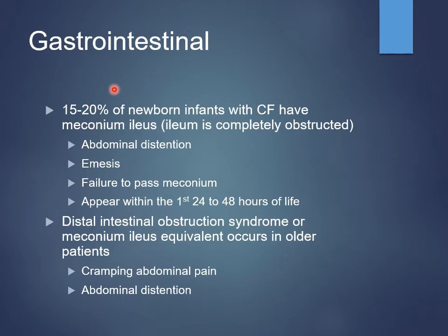looking from a gastrointestinal standpoint, we'll get into specific therapies a little bit later on, but you normally will find that 15-20% of CF patients have meconium ileus, because it makes sense, their GI tract is getting blocked up just like everything else. You can notice things like emesis and abdominal distension. Usually it's going to appear pretty early on in life, and that can cue in that, hey, maybe this is something that's going on with these patients. Older patients are also going to be dealing with a lot of cramping, abdominal pain, and abdominal distension associated with this.